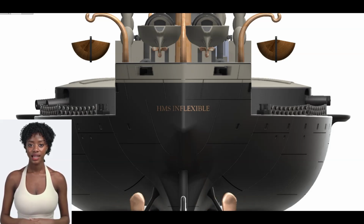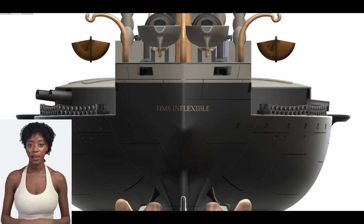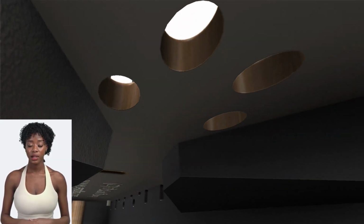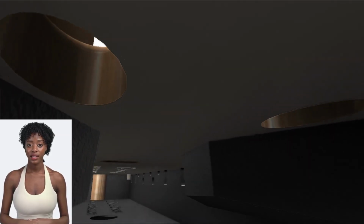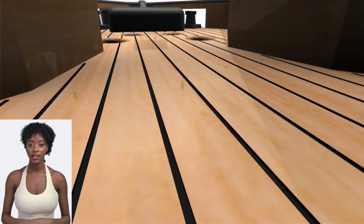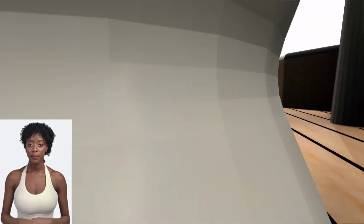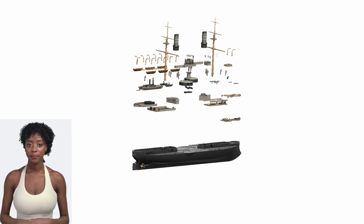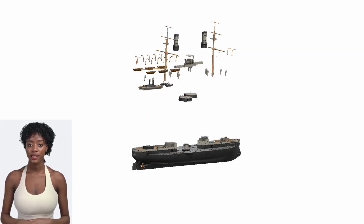Yet, what truly set HMS Inflexible apart was her innovative design. The ship's turret mounts were a marvel of engineering, allowing her to bring her immense firepower to bear in a 360-degree arc. The ability to pivot and fire in any direction gave HMS Inflexible a tactical advantage that was unmatched by her contemporaries. She could engage multiple targets simultaneously, laying waste to enemy formations with a relentless barrage of heavy ordnance.